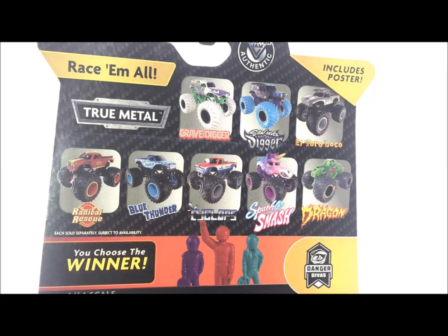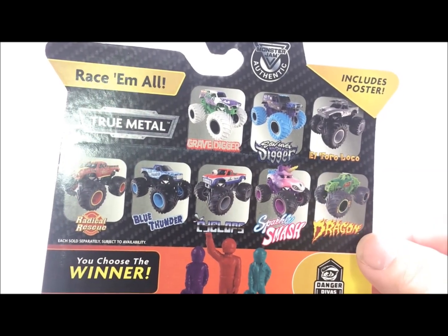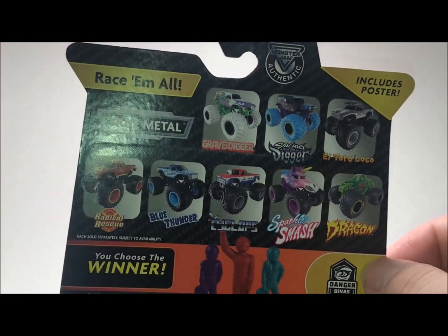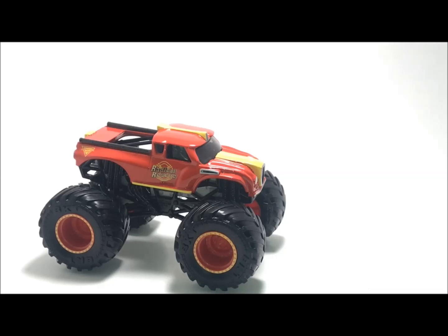So with that being said, obviously here's the whole mix. The one truck missing from this is obviously Whiplash, but yeah, so we're going to jump into the truck that I think was the worst truck out of this whole mix, and that is none other than Radical Rescue. The reason why this truck is so low, we've only seen this truck twice this year.